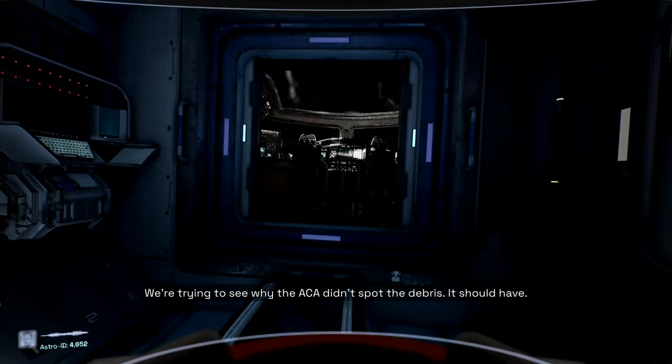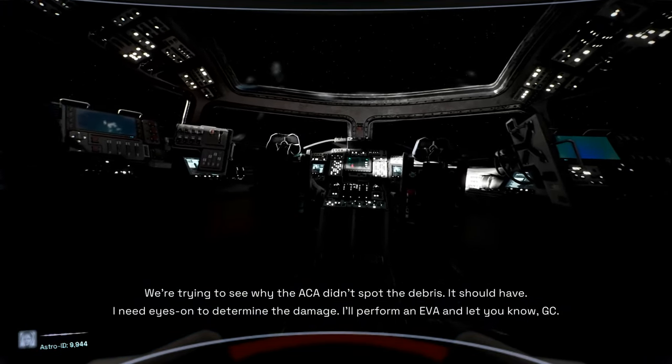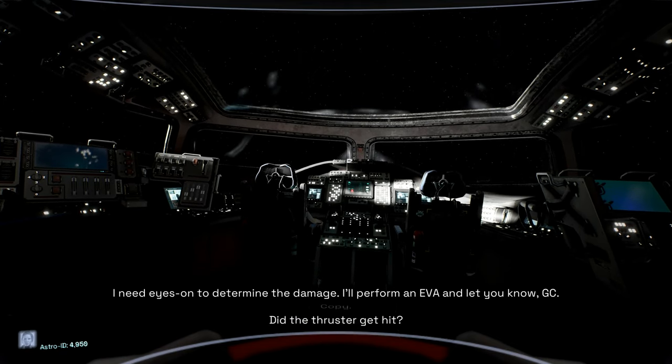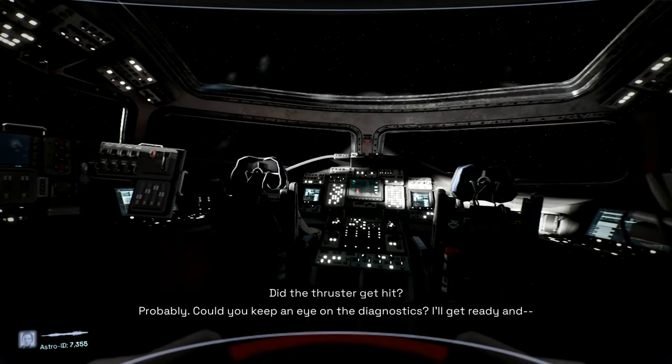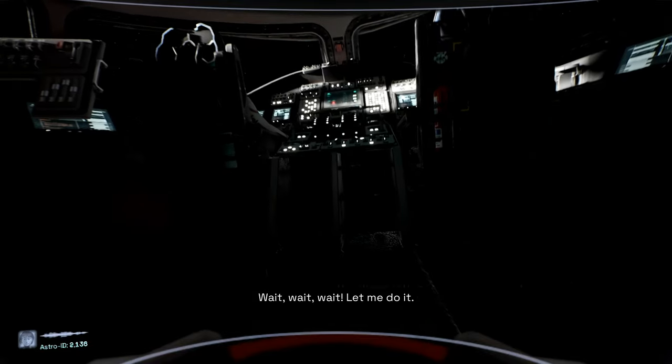We're trying to see why the ACA didn't spot the debris. It should've. I need eyes on to determine the damage. I'll perform an EVA and let you know, GC. Copy. Did the thruster get hit? Probably. Could you keep an eye on the diagnostics? I'll get ready. Wait. Let me do it.